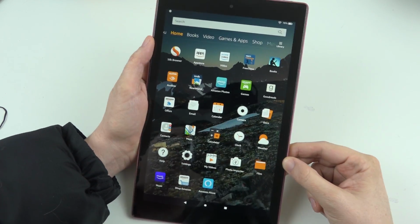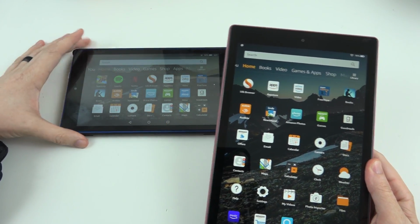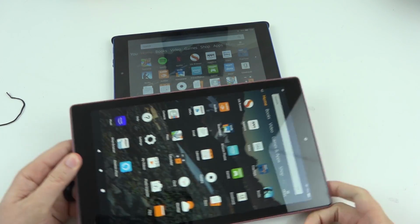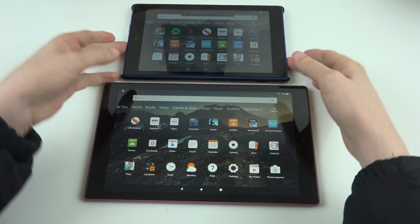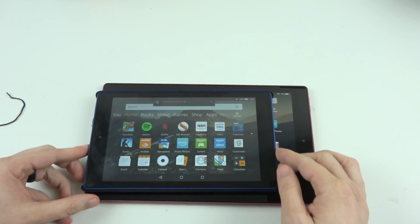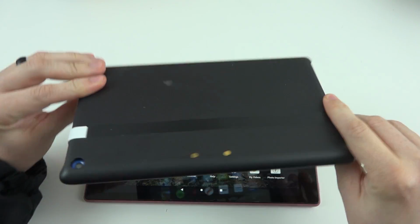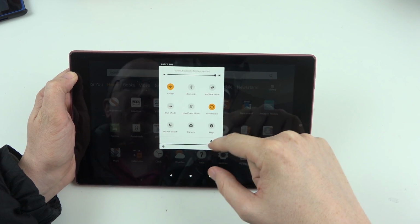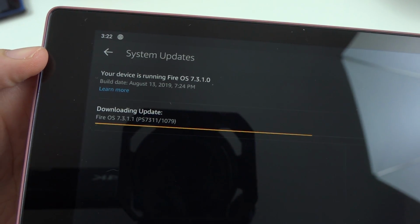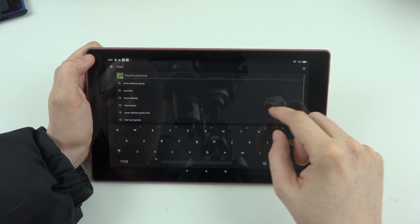Wow, that's a much bigger screen than... It's crazy. You don't really think an 8-inch tablet and a 10-inch tablet would be... In my head, I just don't think they'd be that big of a difference, but it really truly is. And this has the show mode dock on it. Wow, that does look different. It's like a different color. It's running Fire OS 7.3.10. Oh, and it's downloading an update.